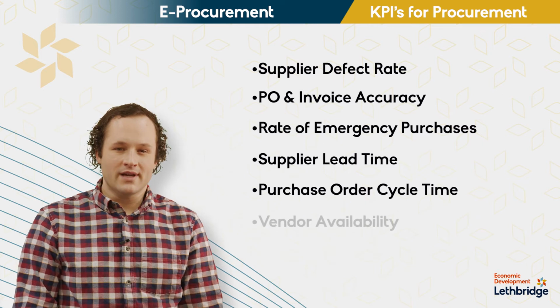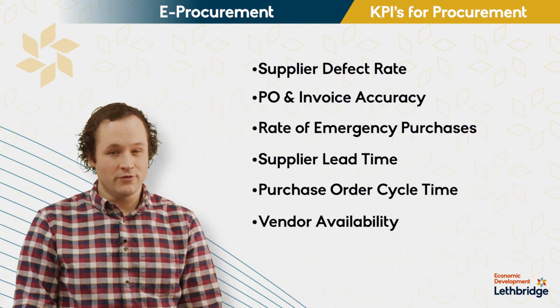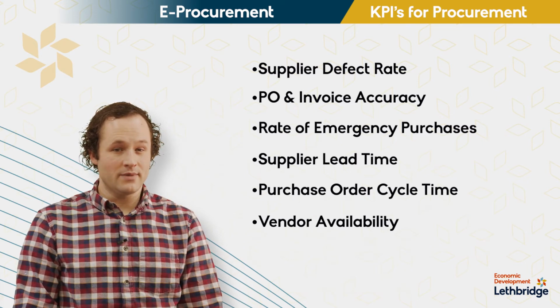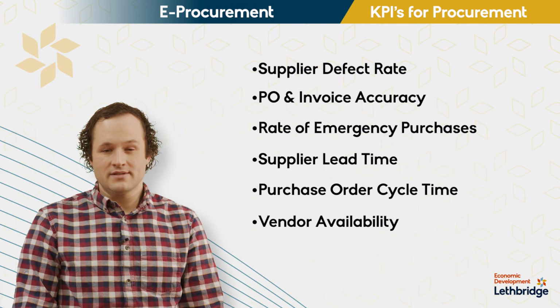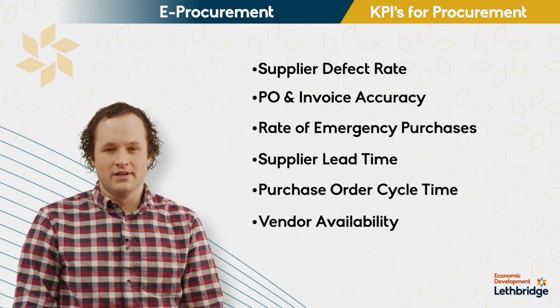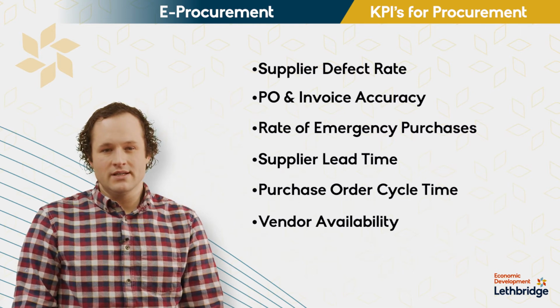Vendor availability is tied in with emergency orders. When emergency orders are required, are your vendors available to provide an increased supply that they may not have anticipated? With that said, most vendors plan within their forecasting for emergency order requests. The greater the vendor availability, the less likely you will run into issues with sudden changes in demand.